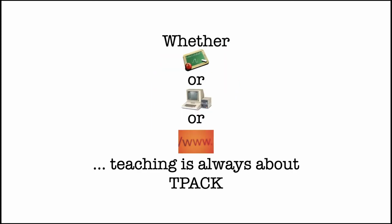And it's important to understand that this is not just about digital technologies, that a pencil and paper and a slate are as much a technology as a computer or the World Wide Web. That teaching is always about something that needs to be conveyed, some pedagogical approaches that we take to convey them, and the tools and technologies that we have to make that happen.